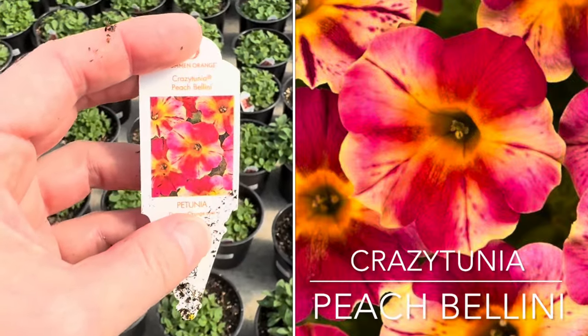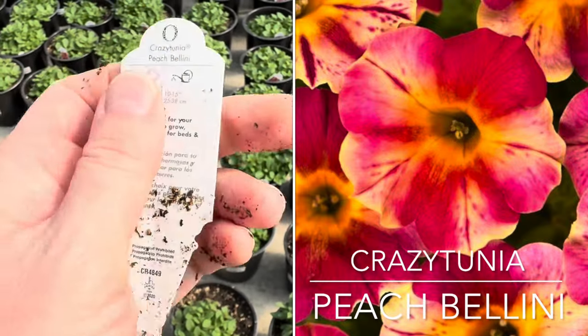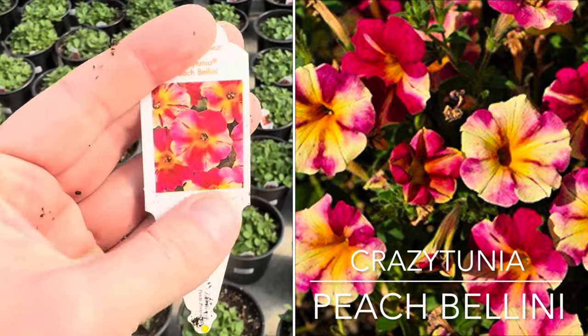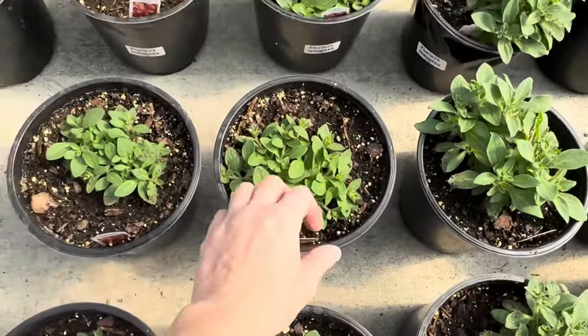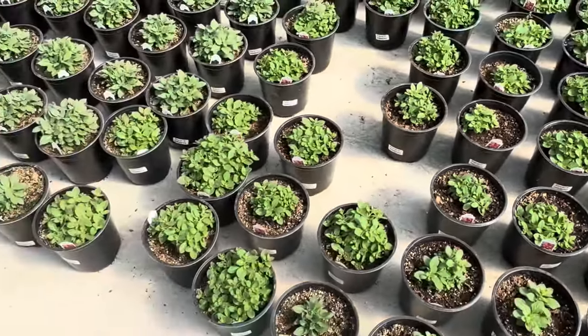Crazy Tunia Beach Bellini, 10 to 15 inches tall. That's super pretty. I know these look small, but if you get them in the ground, they're going to take off.